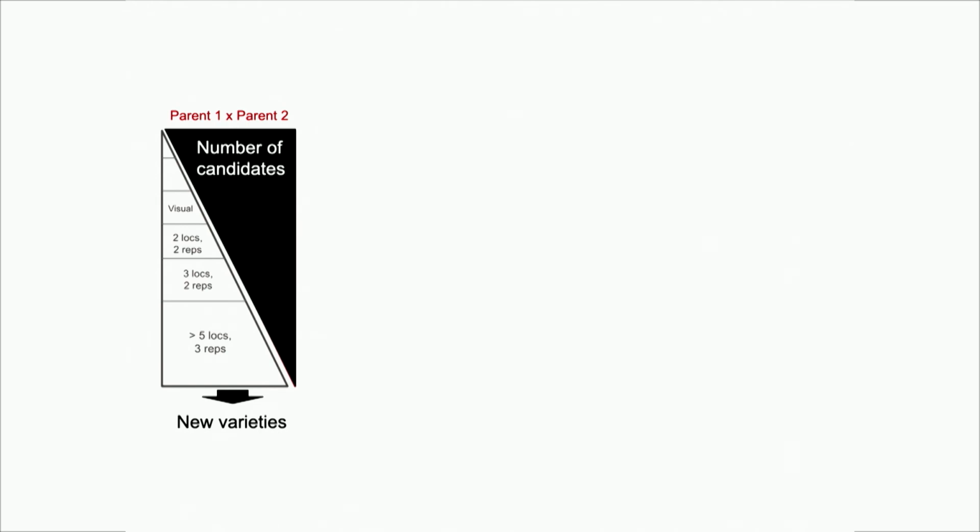But basically this pipeline starts off with a large number of individuals that we're trying to select upon. Okay, we have a large number of candidates for a new cultivar, a large number of candidates for a new breeding parent to start the process over again. So that starts off with a large number, and then as we test more and more, we whittle away and discard the ones we don't want and select the ones that we do want.